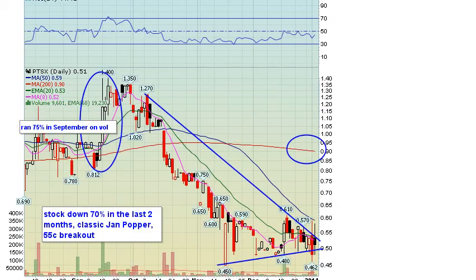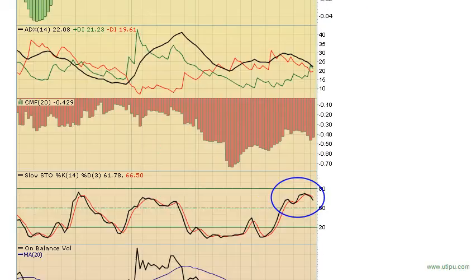Quick mention on a couple other stocks. PTSX, still waiting for that breakout. 60 is the 50-day moving average. 50% upside potential on this one.